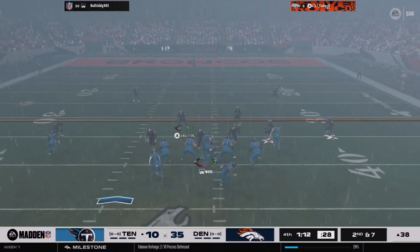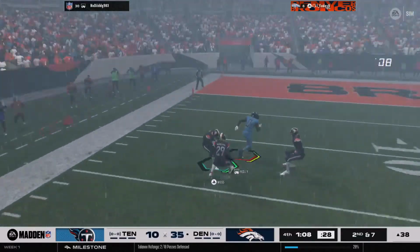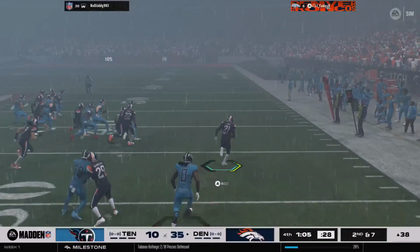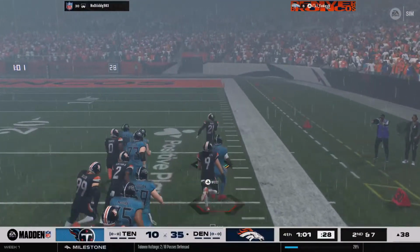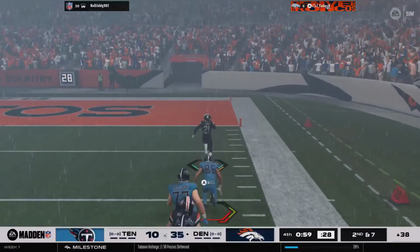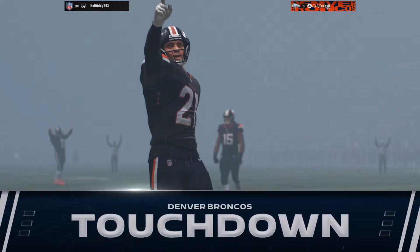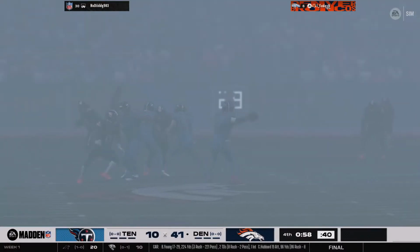Let's go. Ready. Now Ward. But it's intercepted. He was trying to get it to Ridley. Picked up by Riley Moss. And now off to the races down the right side. And he takes this one back into the end zone. And the Broncos defense has a touchdown.